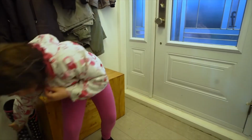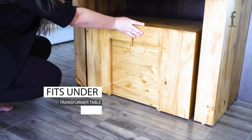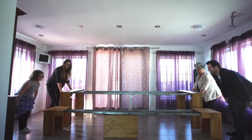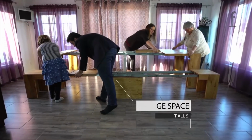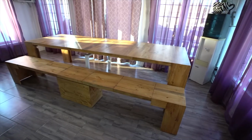The Transformer Bench sits seamlessly under the Transformer Table to make a beautiful single piece of modern furniture that neatly stores away. Simply pull each end to effortlessly transform the length. Then, place the matching wooden panels that perfectly slot together on top to complete the structure. There is no other seating solution that provides flexibility of size and offers such a stunning look.